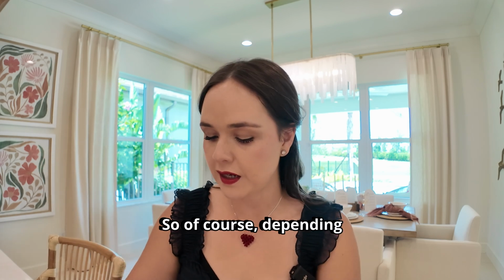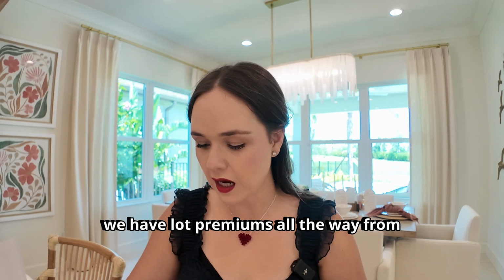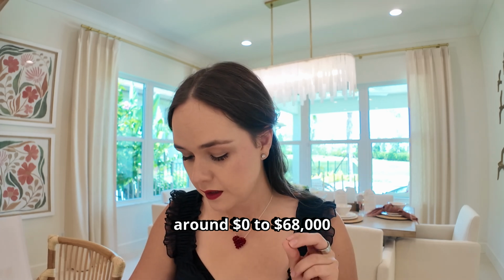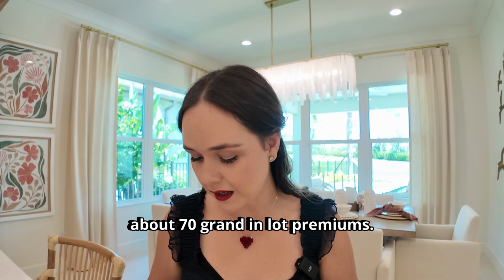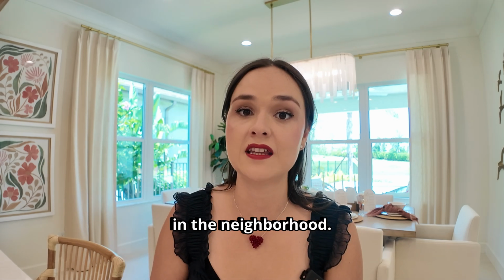So of course, depending on what you're gonna do and what lot you pick, we have lot premiums all the way from around $0 to $68,000 or more is what I'm seeing here. So they all vary, 0 to about 70 grand in lot premiums. So it's all just gonna depend on where you want to build in the neighborhood.